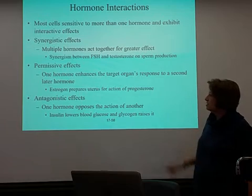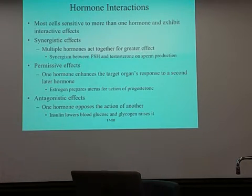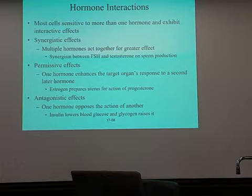So, good example: estrogen prepares the uterus for the action of progesterone. Working together, they would want to be preparing that for the incoming fertilized egg. And if the egg doesn't get fertilized, what happens to that lining? We shed it. Menstruation.